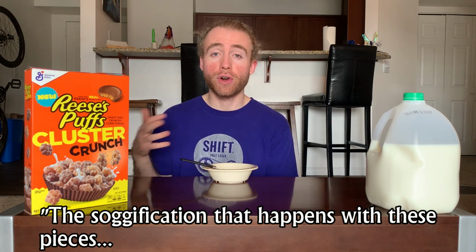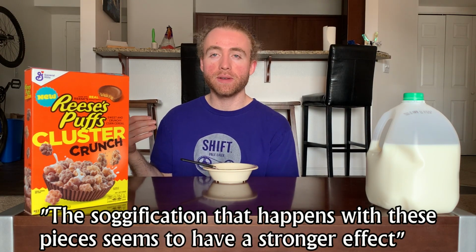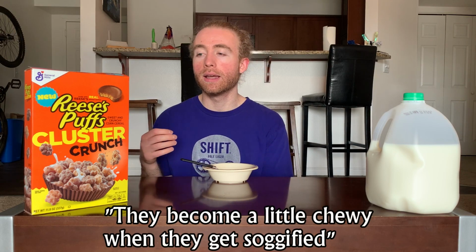But the soggification that happens with these pieces does seem to have a much stronger effect than on original Reese's Puffs, where the crunch seems to take a very sharp decline once they've been in the milk for a sec. So that was a little bit of a letdown, and they become a little chewy, like some cereals do when they get soggified. Not like a raisin or anything, but just like, cereal chewy. So I think that aspect, though it had potential, did turn out to be a little weaker than traditional Reese's Puff cereal.